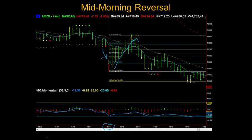Actually, I had 2 mid-morning reversals. I took this trade, and this is Amazon, and then I took this trade. So from Amazon at 719 to 713, this is roughly $380 a contract. And then I play the reversal, this bounce here. This one is roughly 150, 160, about half the other one.